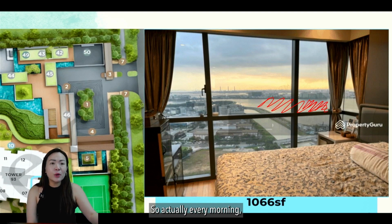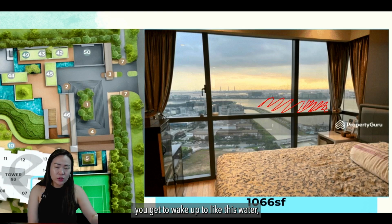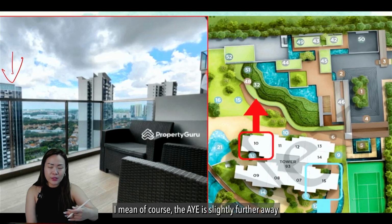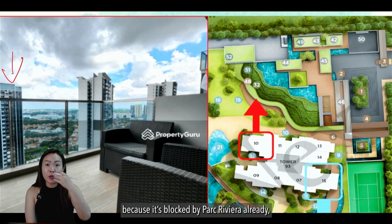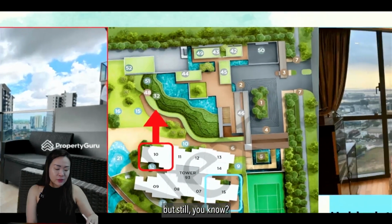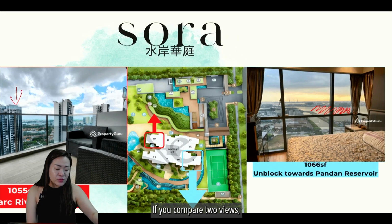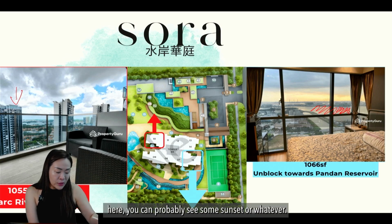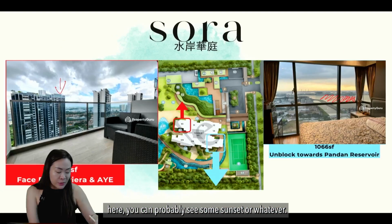So actually every morning you get to wake up to these waters, very calming. Whereas for here, of course, the AYE is slightly further away because it's blocked by Park Riviera already, but still, if you compare the two views, this one will definitely be a bit nicer, because you wake up to the waters every morning and it's an unblocked view. Here you can probably see some sunset or whatever.